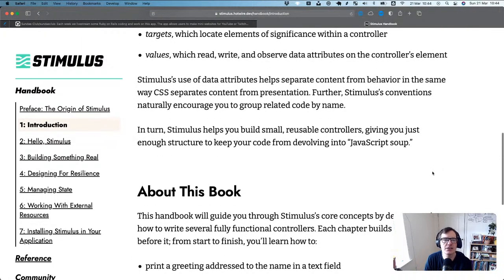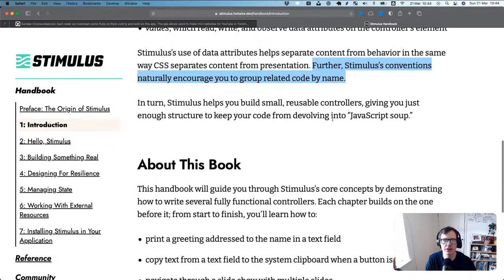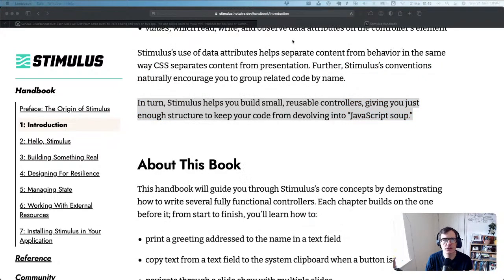Anyway, Stimulus's use of data attributes helps separate content from behavior in the same way CSS separates content from presentation. Okay, so yet more, think of it like this kind of documentation. Further, Stimulus's conventions naturally encourage you to group related code by name, which is the Rails way. I've often described Rails as basically just one giant naming convention, which is hugely reductive. In turn, Stimulus helps you build small, reusable controllers, giving you just enough structure to keep your code from devolving into JavaScript soup.